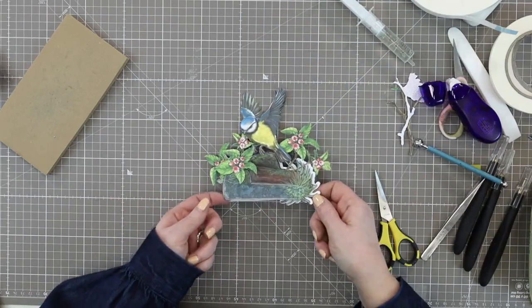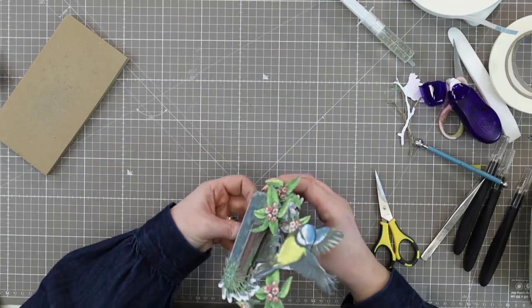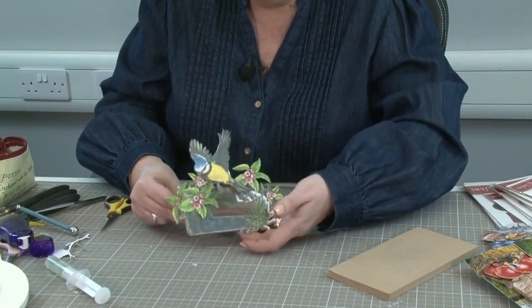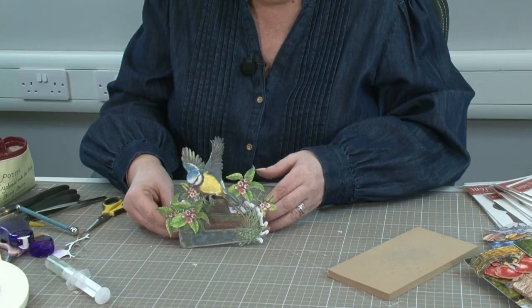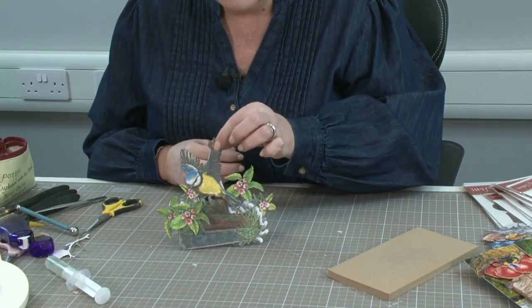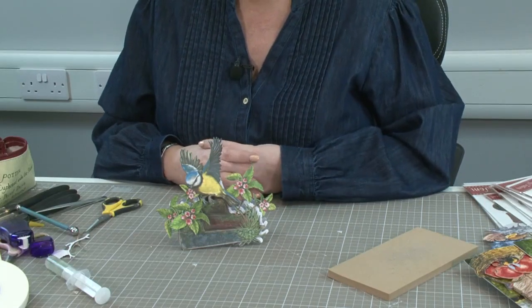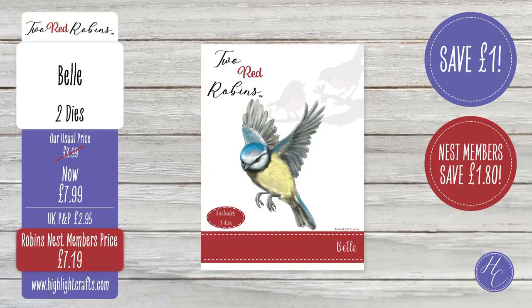So I've managed to use it, turn it the other way around, and we've created a card blank. Just been a little bit careful because of the wet glue. But there we have Belle coming into land. She's not quite got there, but look, she's stunning. Absolutely beautiful. So Bumblebee Barn and Belle really do go together.